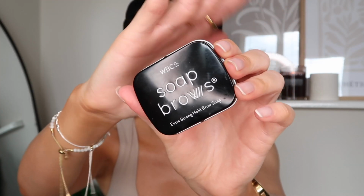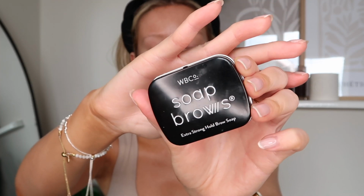Just gonna pop a little bit of soap brows through my brows. This is the West Barn Co Soap Brow Extra Hold. I love a soap brow. I love the hold that soap brows give. This has no colour, there's no residue, there's no white kind of ness that you get from soap. This is entirely clear whether you load up the brush or not. There is no colour with this whatsoever, not even a white soapy residue.